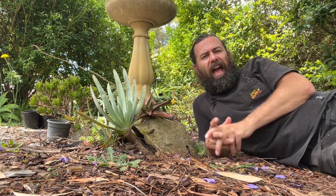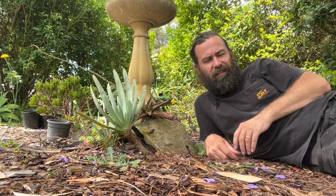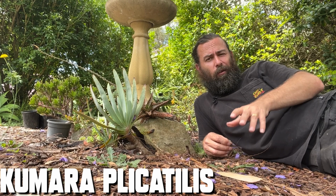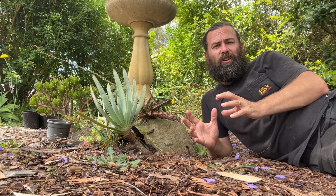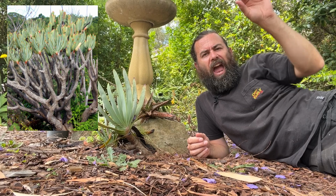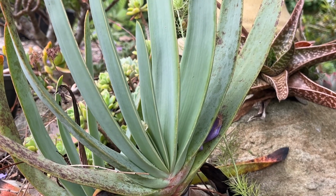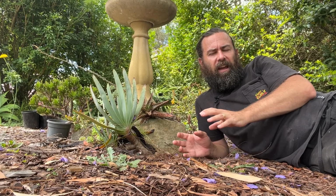It used to be called Aloe plicatilis. Not called that anymore. They reclassified it recently, Kumara plicatilis. But let's just pretend it's an aloe and hope nobody notices. What you'll find, this plant grows into quite a sizable shrub, even almost tree-like, with many branches coming up, and at the end of every branch, this stunning fan-like arrangement of leaves. It's why the common name of this plant is the fan aloe.